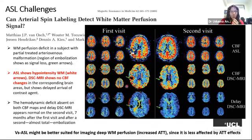Now, we're still trying to improve white matter perfusion imaging with ASL. I'm not going to spend too much time on this. ASL has some challenges measuring deep brain or white matter signal. This has a lot to do with the transit time, the time it takes for the blood to transit from the vessel into the tissue. And there's a lot of work right now, with many groups trying to improve ASL measurements in the white matter.